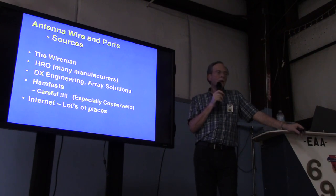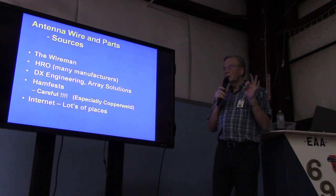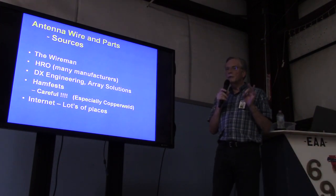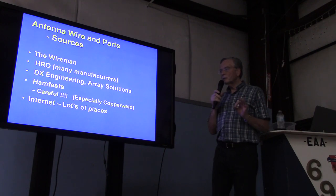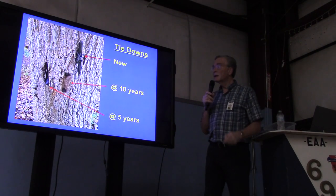You know, the copper will dissipate in any connection. And you're going to wind up with steel wire, not copper wire. So you've got to watch what you're buying. Copper weld, I would definitely buy it from a known source, like the Wireman or DX Engineering, because you know what you're getting. You get the top drawer stuff. And of course, on the internet, there's lots of places to buy all this stuff.